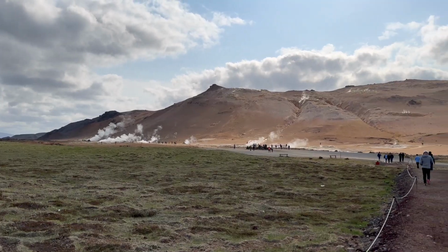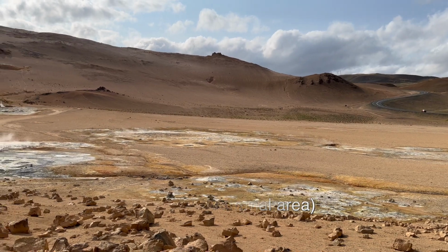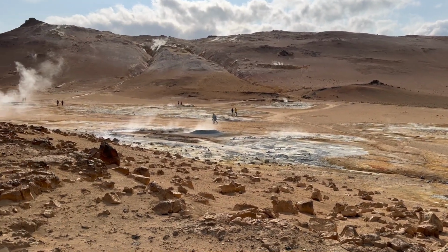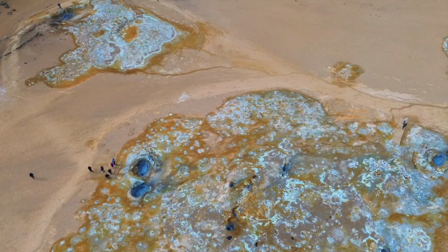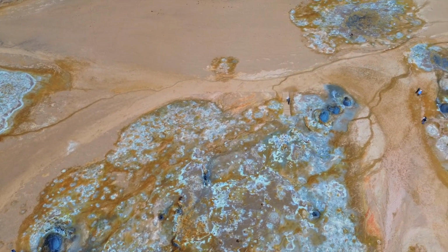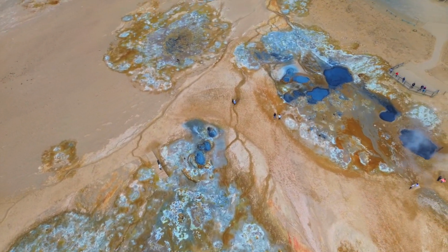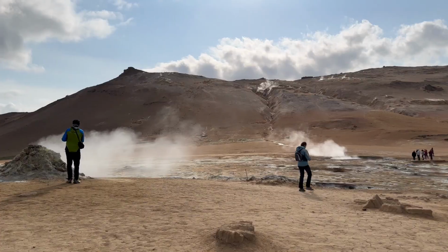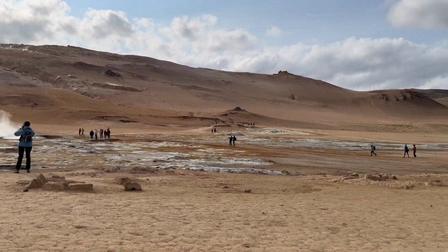After the real crater, only 10 minutes drive, we have come to this geothermal area. By looking at the landscape, you feel like you are in the middle of a desert, but this is more than a desert. You're just surrounded by all these big and small, colorful, smoking water ponds, and there's a big scene of sulfur all over the place.